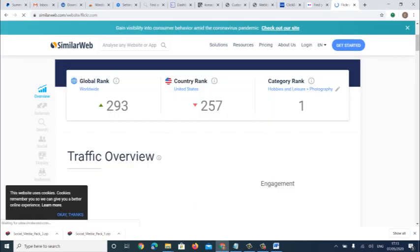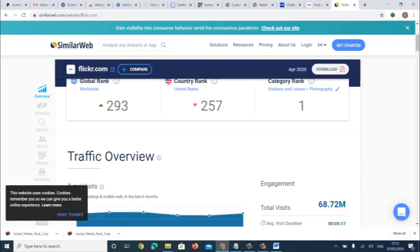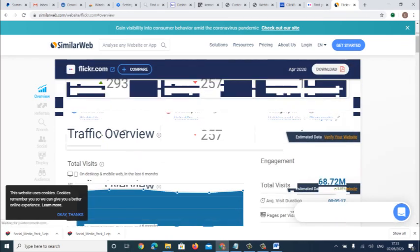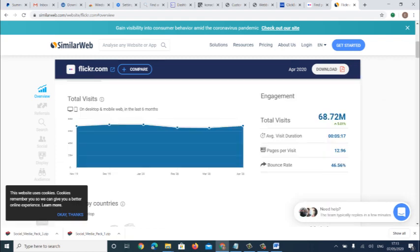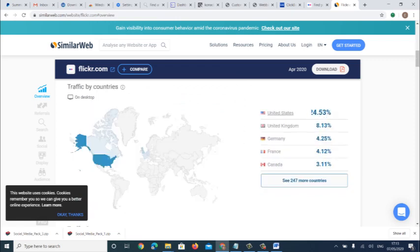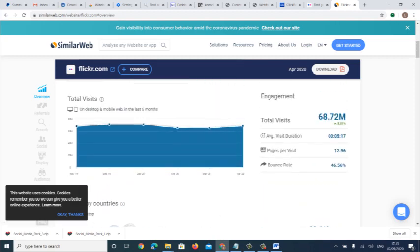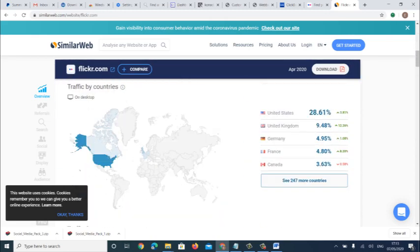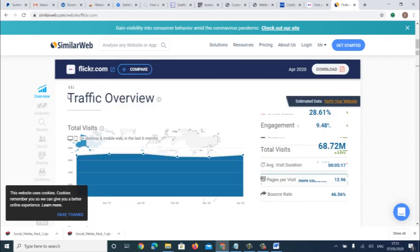Right, can you see, the global rank of Flickr is 293. Country rank, United States, 257. Flickr is a very great site. You can see total visits of 68 million. Look at your visits in the United States, 28.61%. The United Kingdom, Germany, France. And these are the same countries you want to target, right? So you get a lot of free traffic on Flickr.